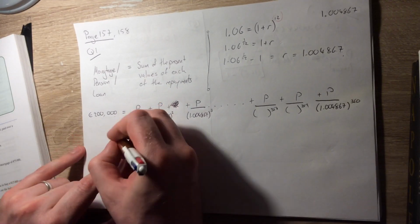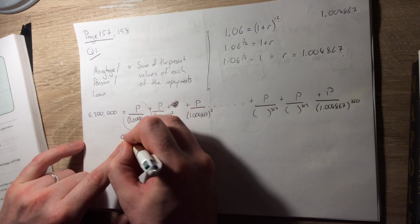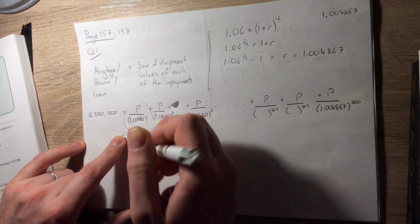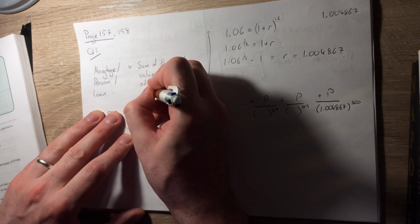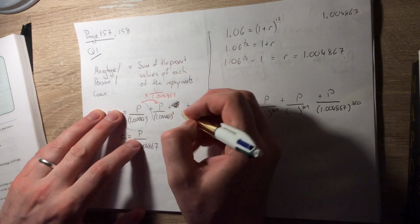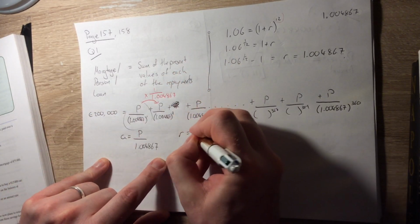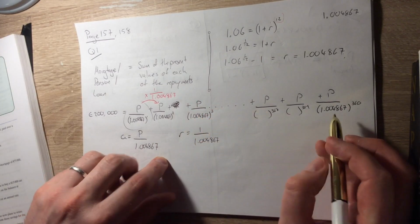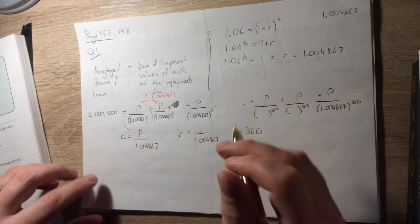Well, what do we have here? We've got a first value on our geometric series of P over 1.004867. We have a common ratio of 1 over 1.004867. That's what you're multiplying by with each step. And we have 360 repayments.